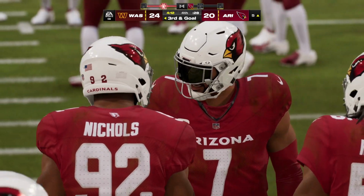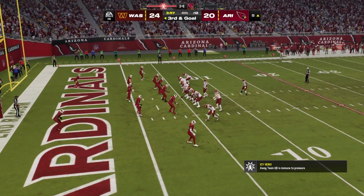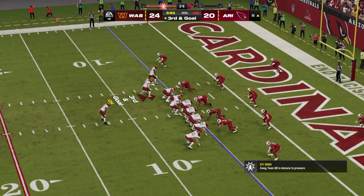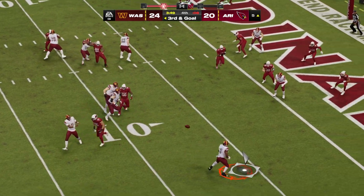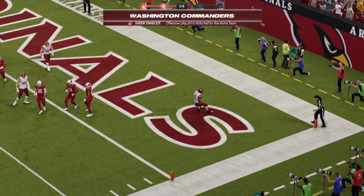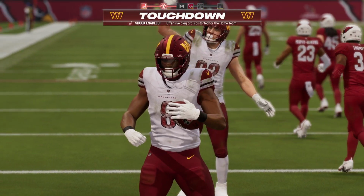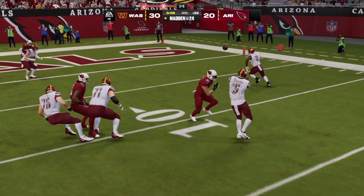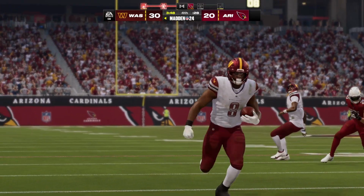And now 3rd and goal coming up, the loss on 2nd down. That just means this crowd's going to get even louder, and they'll get a little bit of extra help from the defenders as they exhort them to join them in the effort. They'll look to throw on 3rd and goal. That's out wide here for Robinson. Touchdown, Washington. Brian Robinson Jr., a 5-yard touchdown. And the Commanders will add to their 4th quarter lead.